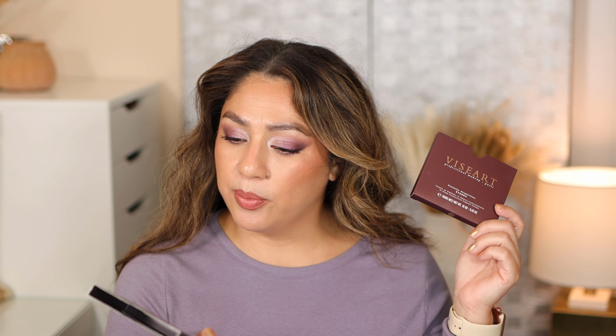So let's go ahead and talk about these two palettes right here from Viseart. These are new palettes, and we have the Violette Vespertine Attendu, and then we have the Cashmerie Charmeuse Attendu.